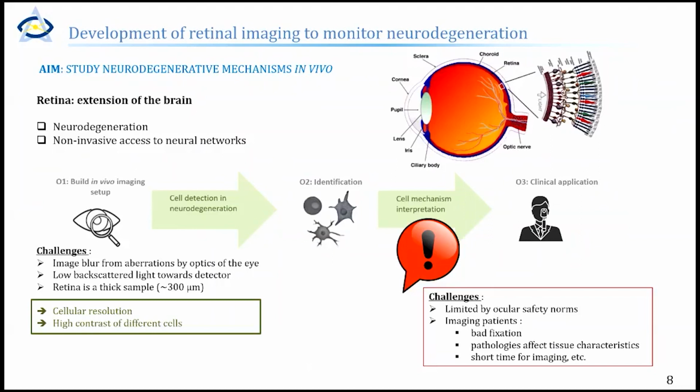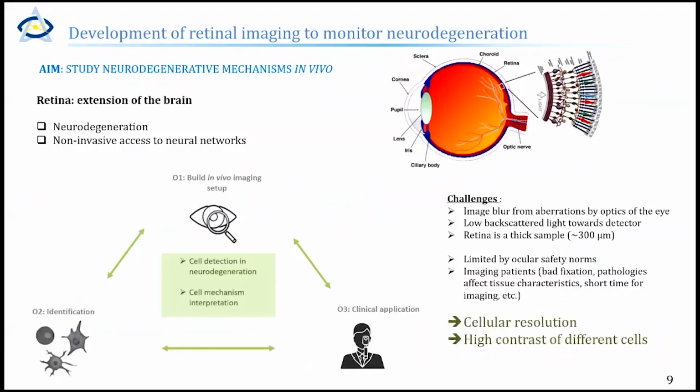And also patients, because of the pathology, can have bad fixation. The tissue of the retina can be affected by this pathology. So if we design something for a healthy retina, it might not be applicable to the patients. But also we have to be mindful that patients have very little time in a hospital. They have many tests, so it also has to be an imaging system that is fast. So when we are designing our imaging system, we're mostly working on all of these things at the same time, so we can think about all these challenges when we're developing the system.